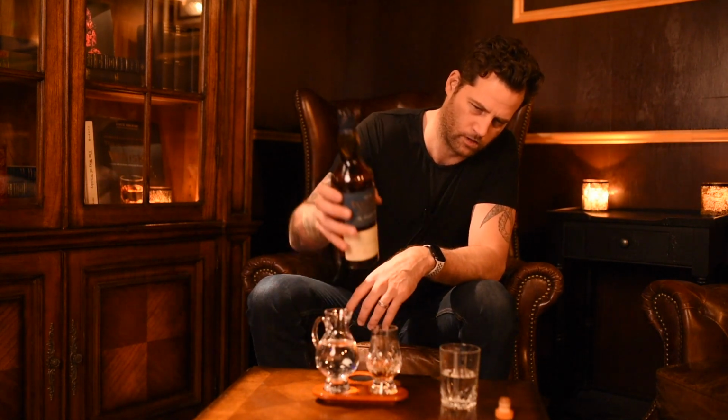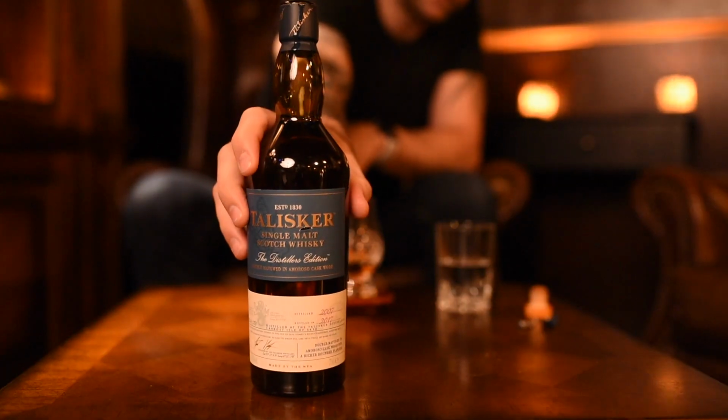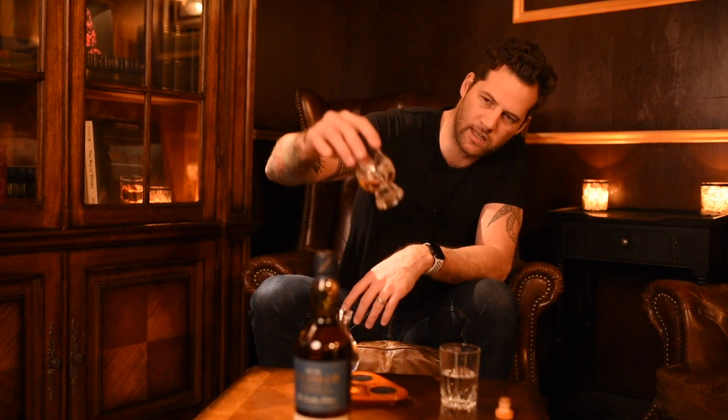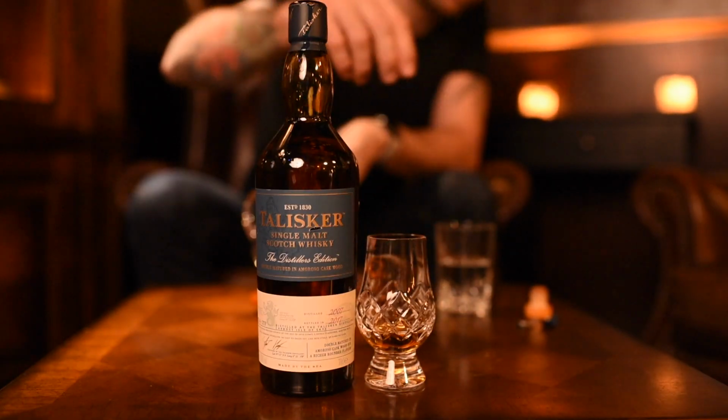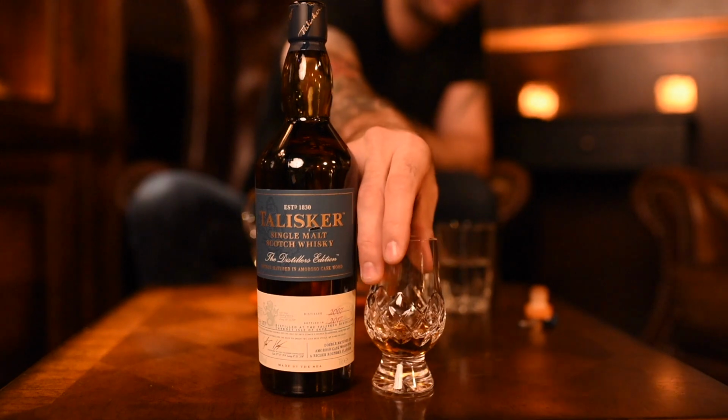So that's the Talisker Distillers Edition right there, and as you can see, the color is actually very different to what you would expect from a Talisker 10-year-old. A Talisker 10-year-old is almost clear, a really clear yellow. This one has red tints, and obviously this is coming from the sherry.